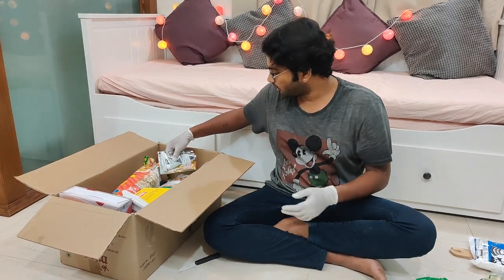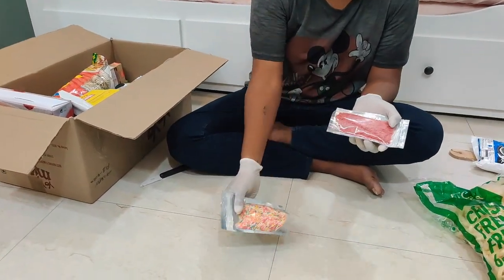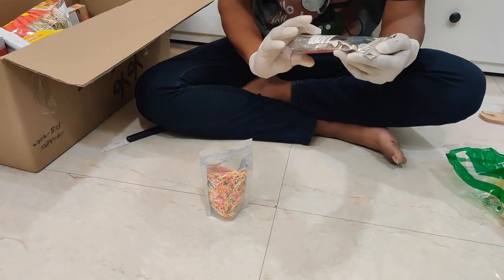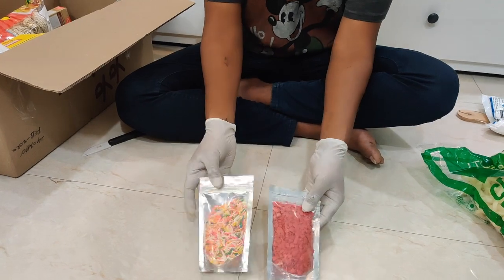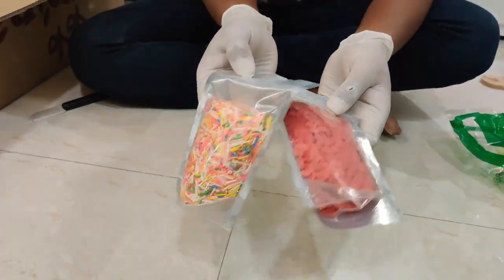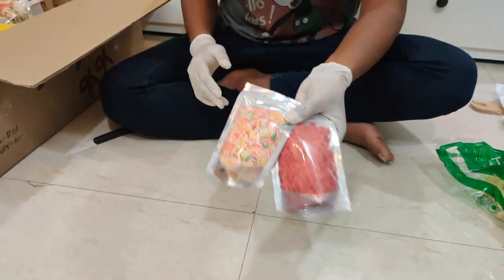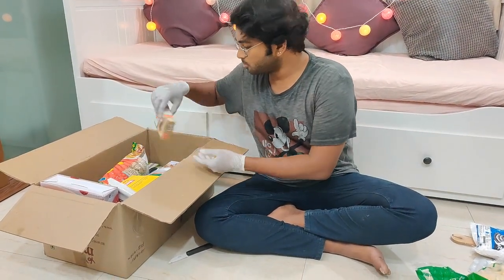And what else? We got some sprinklers. I hope you can see them. Some sprinklers here, and there are some other types as well. These are about $200 each, and I know these can be used to top your desserts and stuff. Apart from that, we got some spices as well.